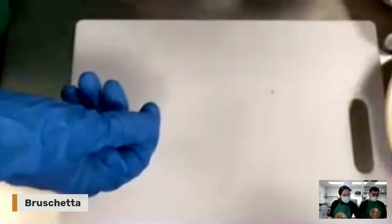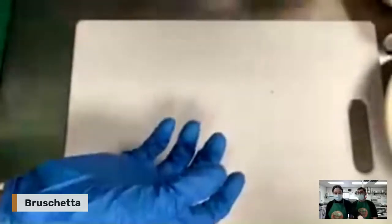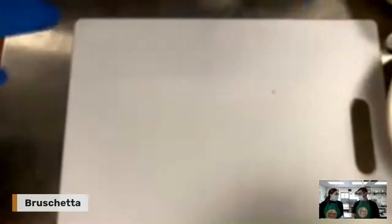So our ingredients are tomato. Here we have two tomatoes, cored and chopped. We need toasted bread, balsamic vinegar, some olive oil, and some salt and black pepper to season it. So first what I'm gonna do, I'm gonna use this bowl and I'm gonna add my tomatoes.